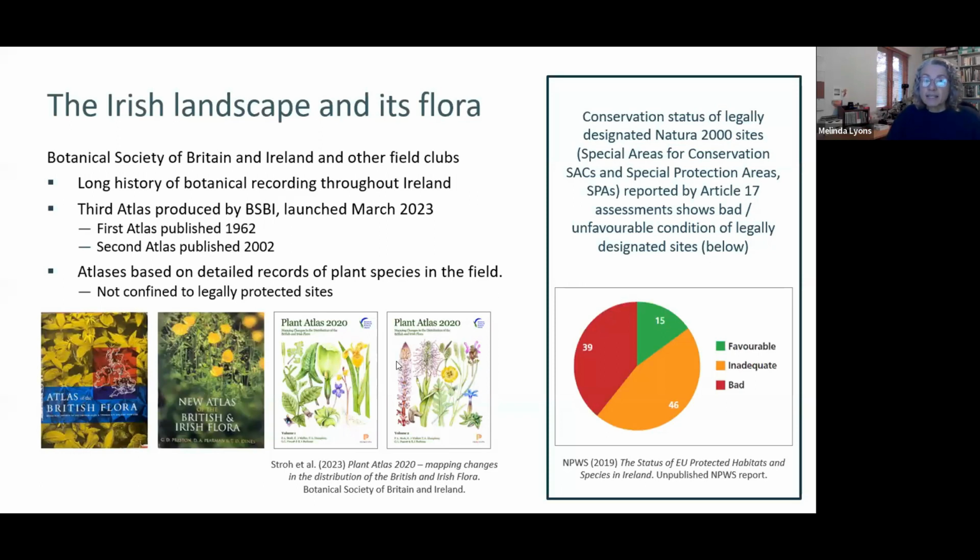The BSBI Atlas, which was launched in March of this year, Atlas 2020, is actually the third atlas produced by the BSBI. The BSBI is the Botanical Society of Britain and Ireland, and there are other field clubs as well. So the Botanical Society of Britain and Ireland is one of the big botanical field clubs that operates throughout the country of Ireland. But there are other field clubs as well. And they have a long history of botanical recording throughout the country. So the first atlas was produced in 1962.